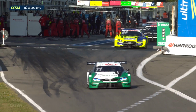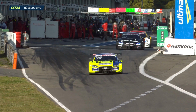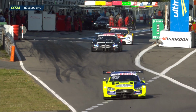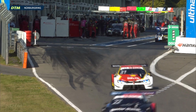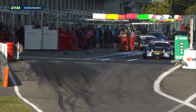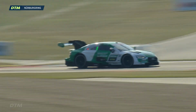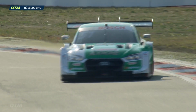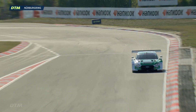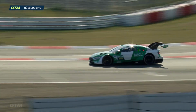Heading out of the pit lane now, Marco Wittmann and Mike Rockenfeller, and also Lucas Auer and Sheldon van der Linde. This is when being in the commentary studio that we are is fantastic. So the lighting gantry is above us, and just to the left of where we sit, so that we can see the cars approaching the lighting gantry, ready for these practice starts.